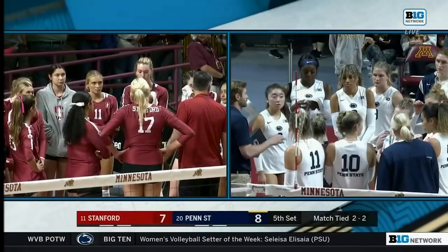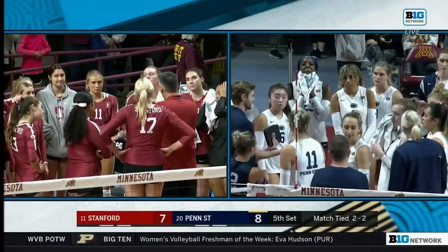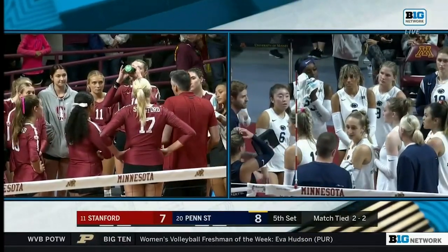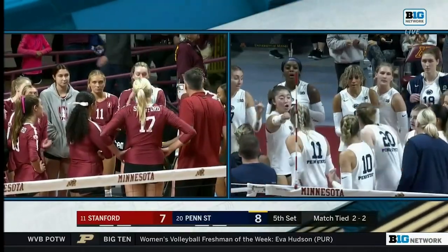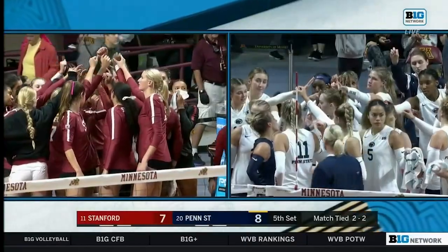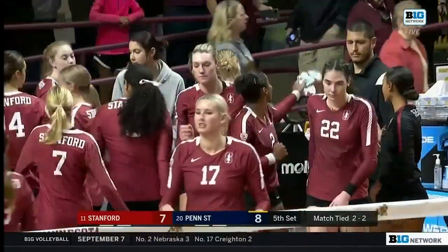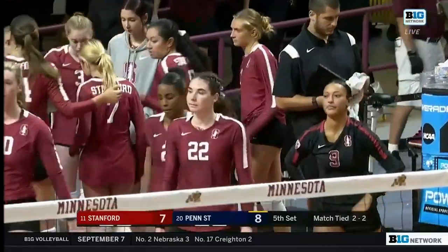We've seen it from Zoe Weatherington, maybe not having the best match as a whole, but the trust is there between her and every single hitter that she has up front. It's huge that they went to Weatherington offensively, right? Because we know about her defense, but she has just forced Stanford to think about her twice now. And to have her as an option, and for Stanford to have to treat her as an option, is huge.